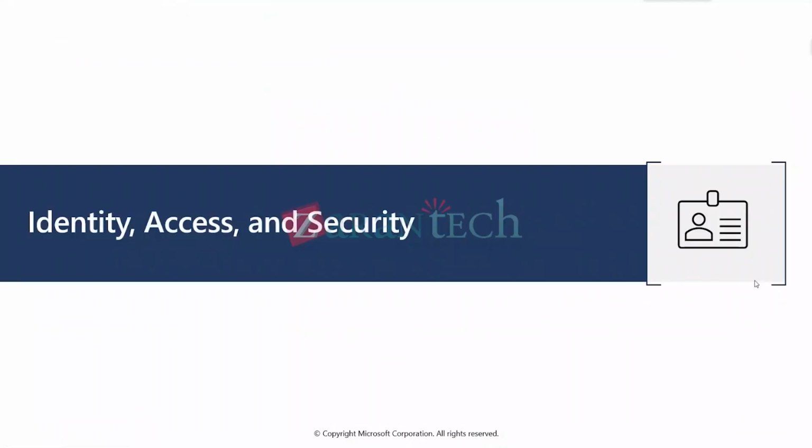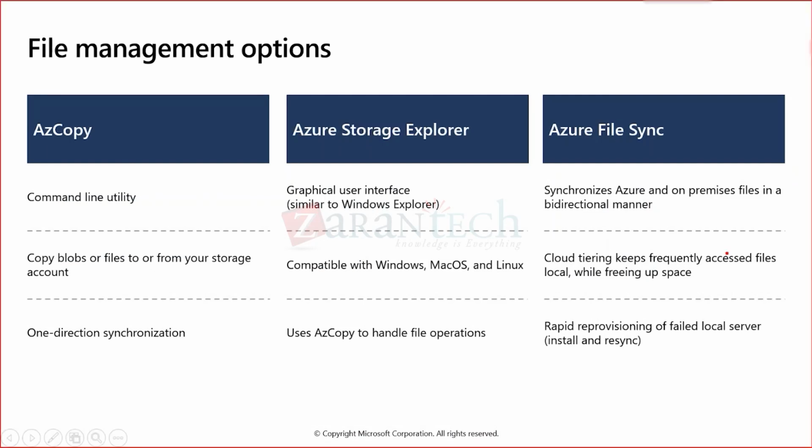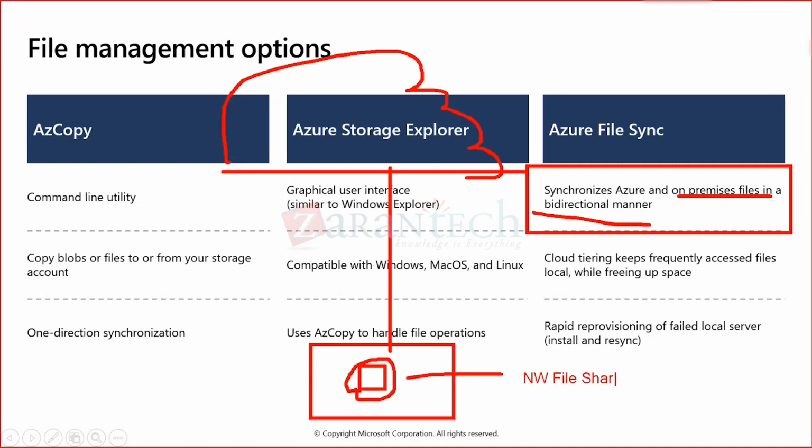And one more service is Azure File Sync, which syncs your Azure and on-premises files in a bi-directional method. On-premises and cloud file syncing. Azure file share syncing of your network file share, like this. Bi-directional.